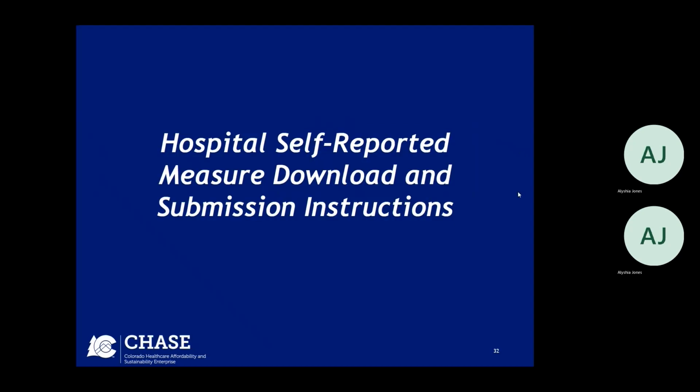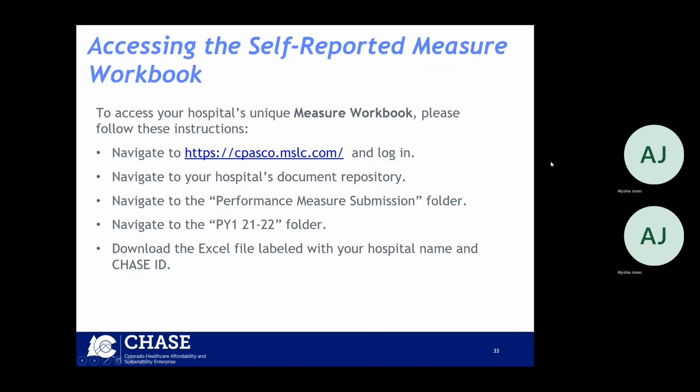So now we will go back to specific instructions on how to download and submit that workbook. This slide contains just an overarching overview of the steps for accessing the workbook, and then the following slides provide a step-by-step screenshot for each of these steps. So to access your workbooks, you're going to want to navigate to CPAS and log in, navigate to your hospital's document repository, navigate to the performance measure submission folder, then the PY1 21 to 22 folder, then download the Excel file labeled with your hospital name and Chase ID.